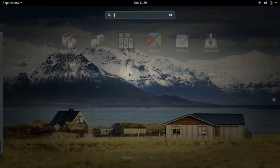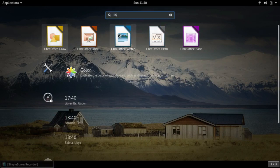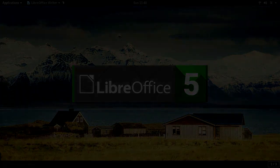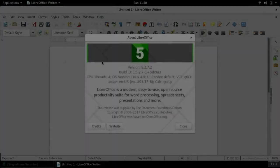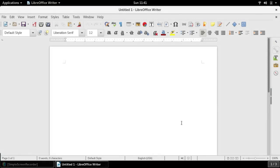Now, going back to LibreOffice, and I'm just typing the word, let's open the writer since it popped up. This is version 5.2.7.2, really old. Version 6 point something is current. Of course, I could install the app image if I wanted, as I've done in some other distributions.